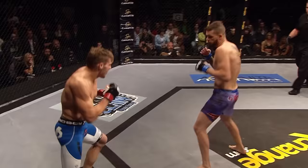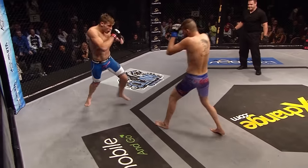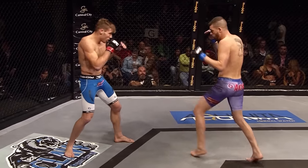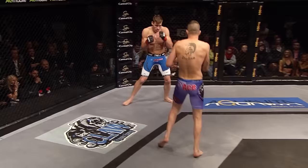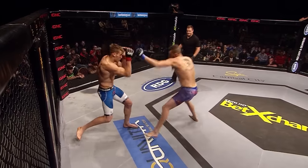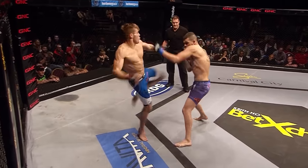The tension in this arena is just absolutely manic. Well, the crowd's on their feet. I mean, they've had 3 amazing fights in a row, so they have to deliver here, and I think we both know that they will. Dino already looking a lot busier than we've seen him in his past fights in terms of mixing things up and throwing some kicks in there as well.